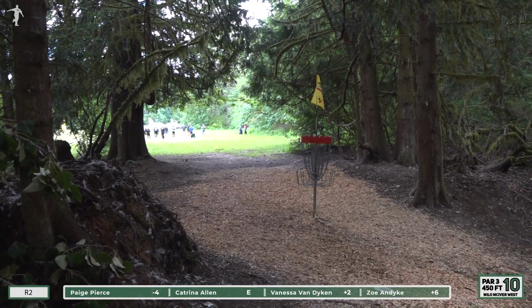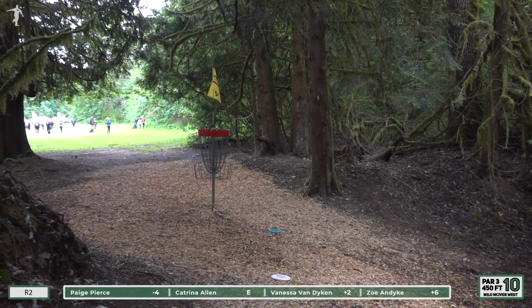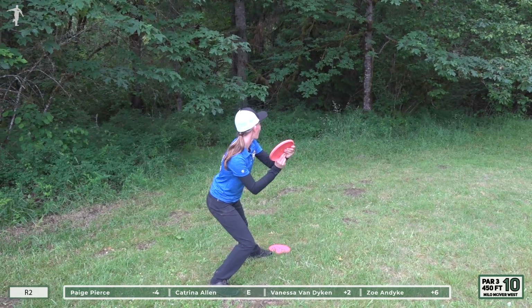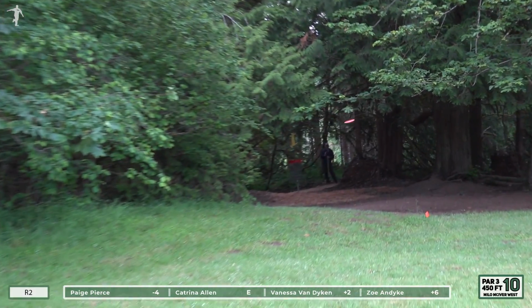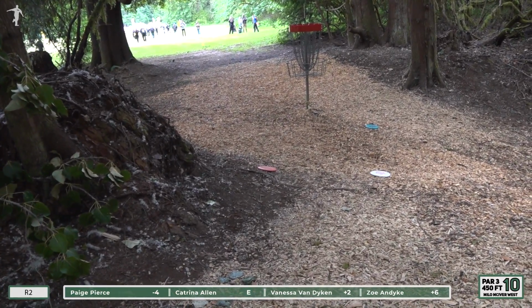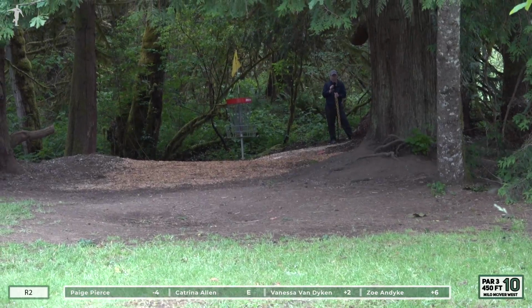Beautiful release, directly in line with the pin, under the basket. Everything you want right there. You never want to go past this basket. This is my classic blend Marshall here. Trusting the Annie. Perfect sidearm putter approach, really. I mean, that's impressive. Didn't give it too much angle or turn.